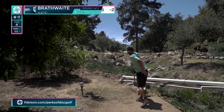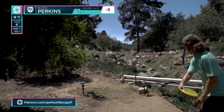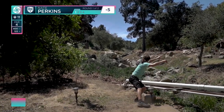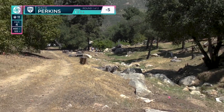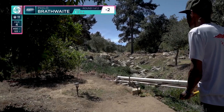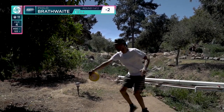Steve's is leaking out a little bit early, headed toward the cowbell hole. He's going to have somewhat of an obstructed approach. Yeah, he's going to have to step out from behind that tree. Nate getting that full flight. Oh, last minute bench hit, but you're still way up there. Yeah, that was my CD2.